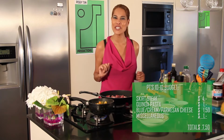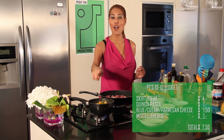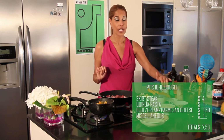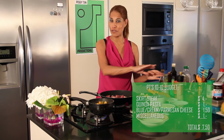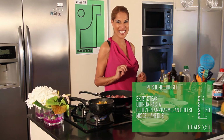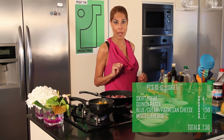And before I continue, I'm gonna talk about the budget. I paid $4 for my skirt steak, $1 for the quinoa pasta. Now I'm gonna add 3 different cheeses, Parmesan, blue cheese, and cream cheese, but I'm only gonna use 50 cents of each of the cheeses. Now, if I add $1 more for my miscellaneous ingredients, you and I can do the math, and we both know that I'm far within my budget.